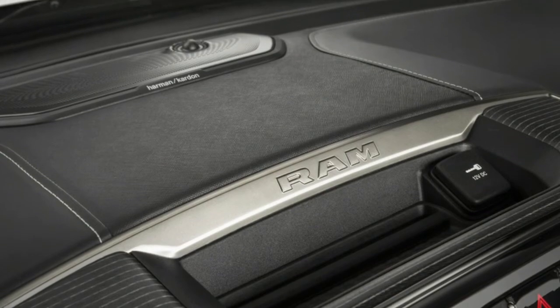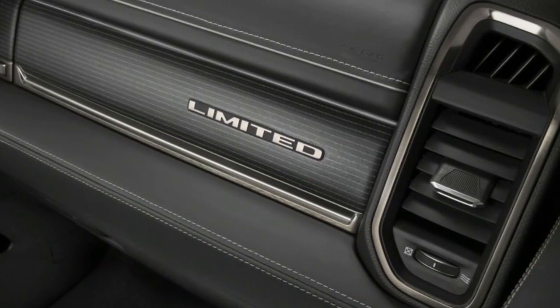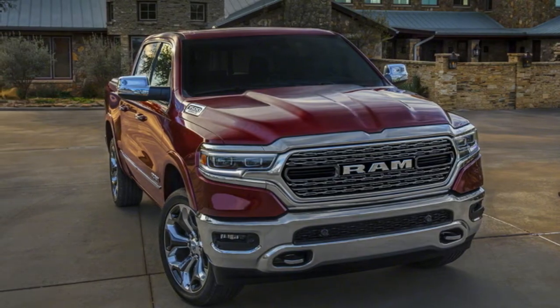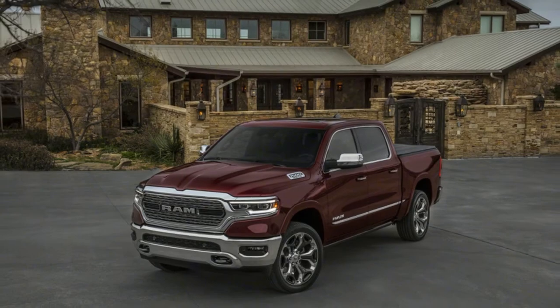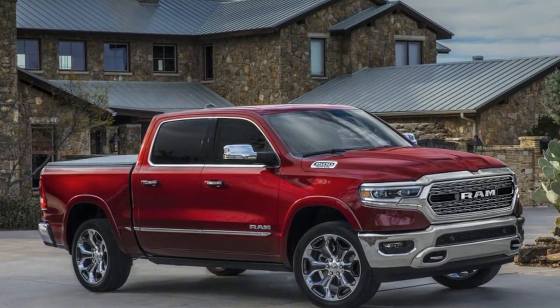There are two BorgWarner transfer cases available for four-wheel drive models. They give the truck either full-time or on-demand 4WD capabilities. There are three final drive ratios available: 3.21, 3.55, and 3.92. Each one is available with a limited slip differential.